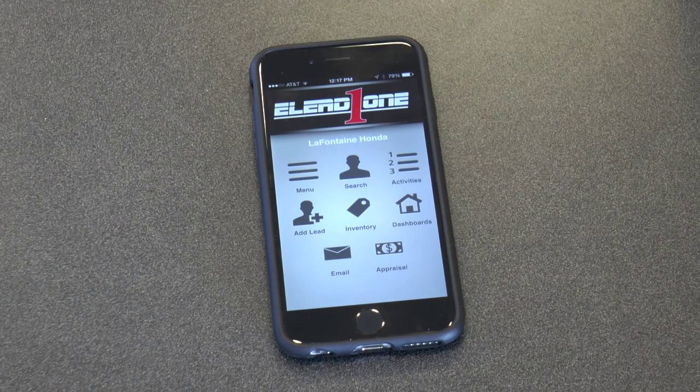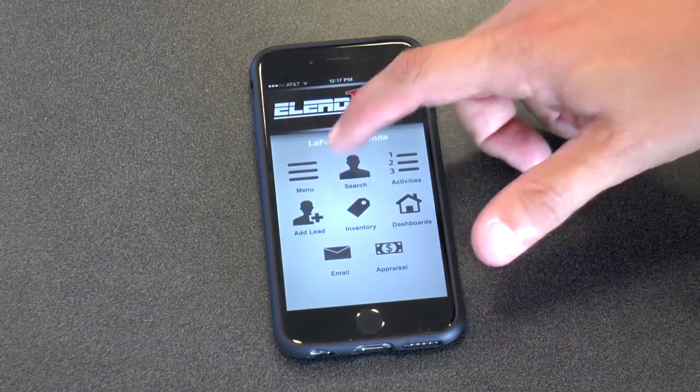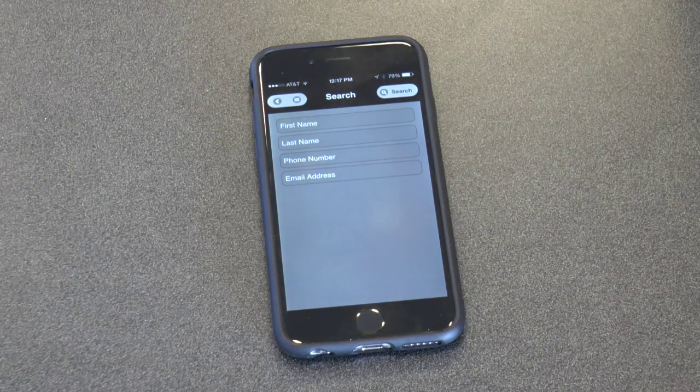A couple of the neat features that we have on here, and I'll go through these quickly, are the fact that we can search any customer by typing in a first name, last name, phone number, or email address.